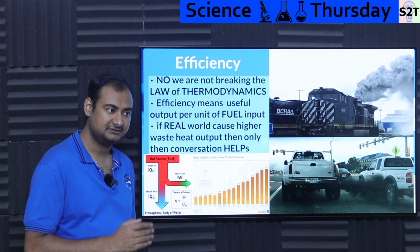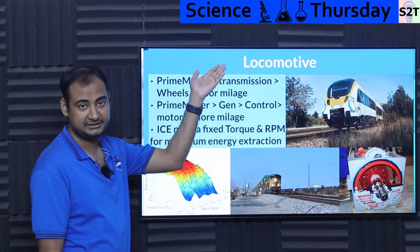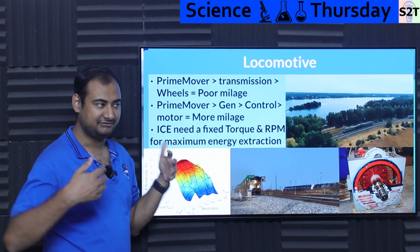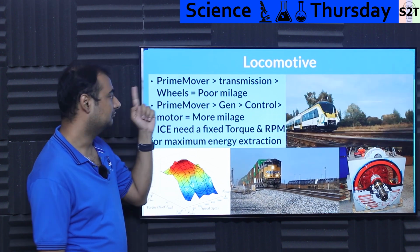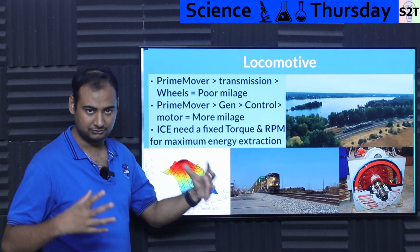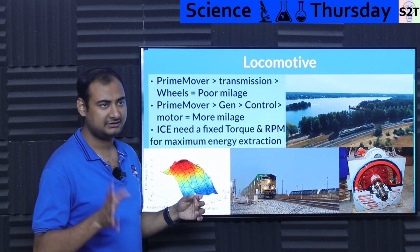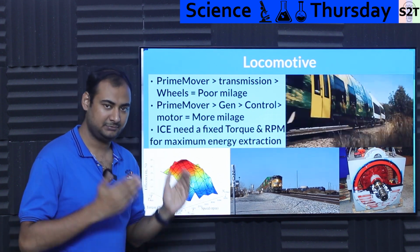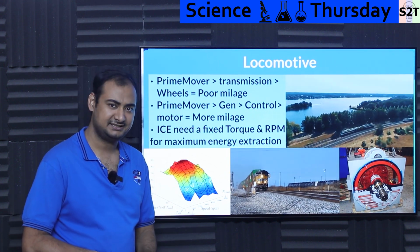Let's understand this with an example, which will make it far more clear. Let's take the example of the locomotive. We think of a locomotive as having indirect drive, or diesel-electric drive. Back in the 1950s, we had a prime mover, your engine, the main puppy, which drove a transmission with fluid coupling or whatever have you. The transmission drove the wheels, done. We built and tested these, and the outcome was poor mileage. That did not make any sense.